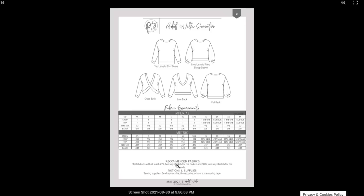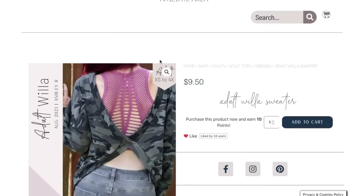30% two-way stretch for fabric. So it doesn't need to be super stretchy, but the bands do. So get yourself some rib knit or something like that. Some contrast fabric that is going to be really stretchy. I think she's cute. Wearable. It's a fun little basic. It does have some options for basics with a twist, or you can just make a plain version too.